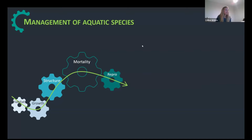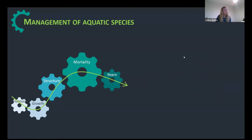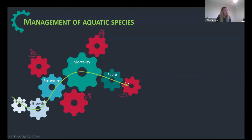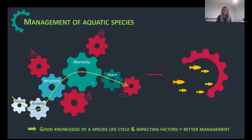When we have a lack of information, it's a bit more difficult, and sometimes the management is not appropriate, and we are not managing very well, and it's not good enough for the population. It's even worse when we are trying to understand what is impacting the life cycle of the species, whatever it is. It can be invasive species, it can be fishing, it can be pollution. If we do not understand our impact on the species, then obviously the management is even less efficient. So our work in the project I'm presenting was to try to find the evidence that was necessary to improve the management for the sea trout.